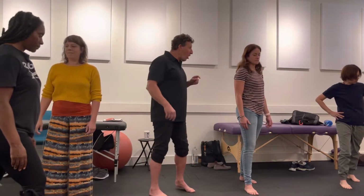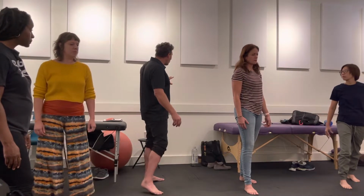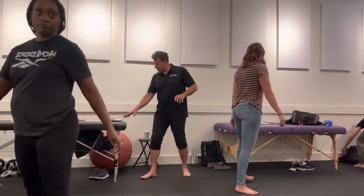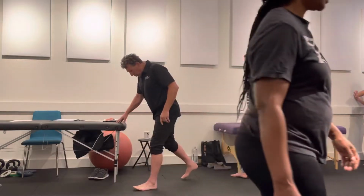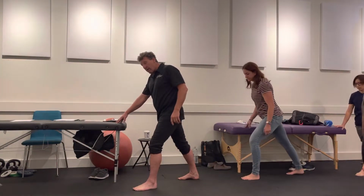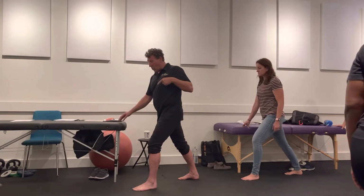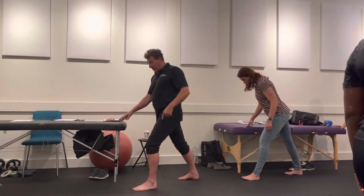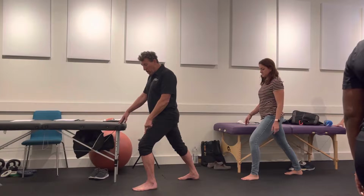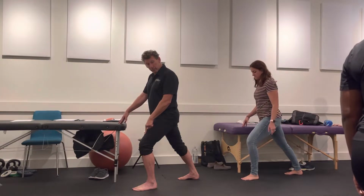Okay, now that we have that, everybody come to like the table or the wall or something to give you some support. I'm going to use the table right here. So we're going to start with right leg back, fibula back, ankle extending, knee extending, hip extending. Supination back leg, pronation front leg. The knee is going to travel over between the first ray and second ray.